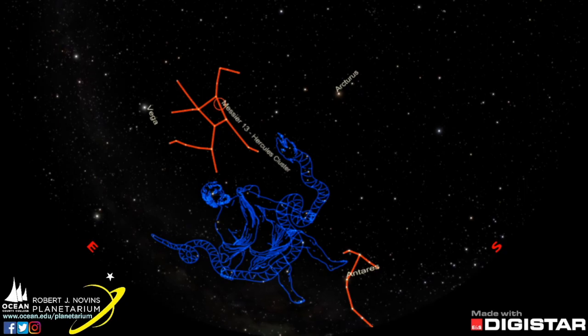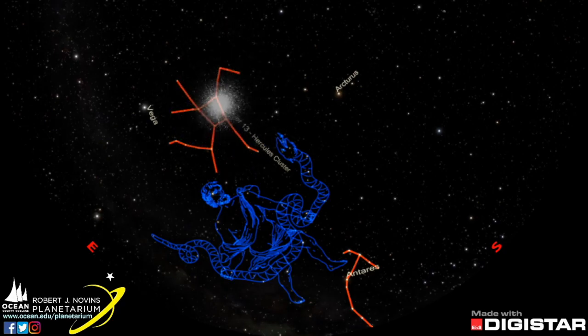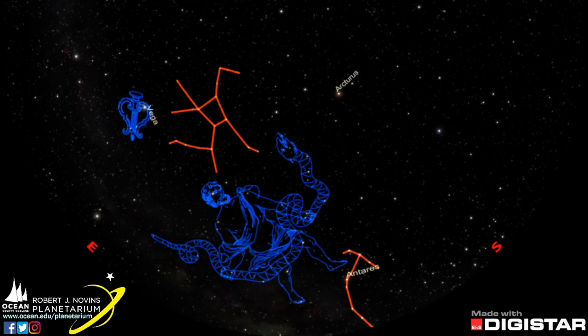M13, or the Great Cluster, is one of the brightest globular clusters in our night sky, so it's a great place to begin. It should be visible as a round patch of light in a pair of binoculars or small pinpoints in a telescope. The bright star on the other side of Hercules is Vega, part of the constellation Lyra the Harp. This constellation is part of a famous summer asterism we'll talk about another week. Within its borders, though, is one of the most frequently shown deep sky objects.